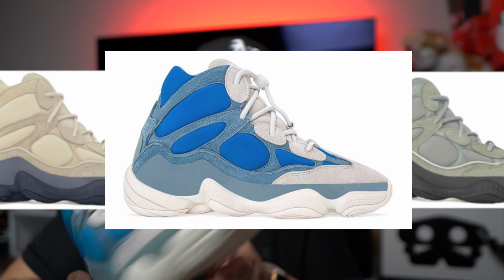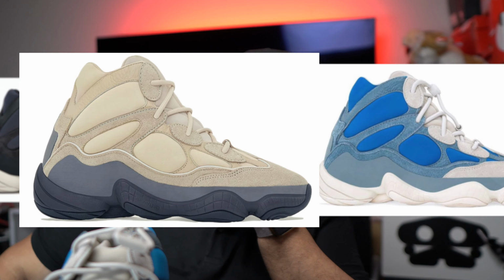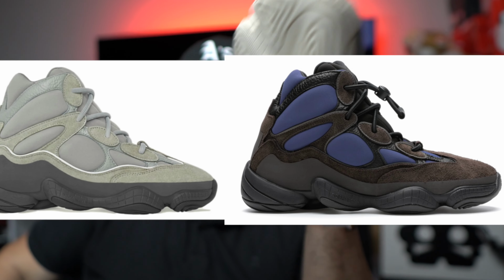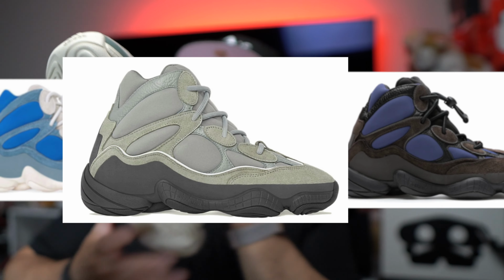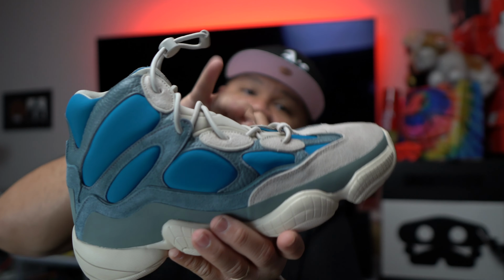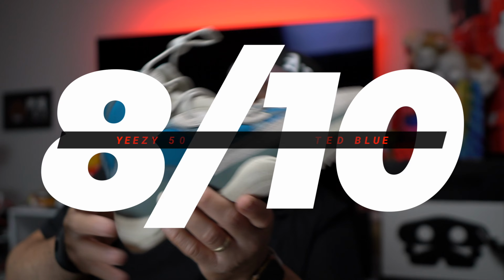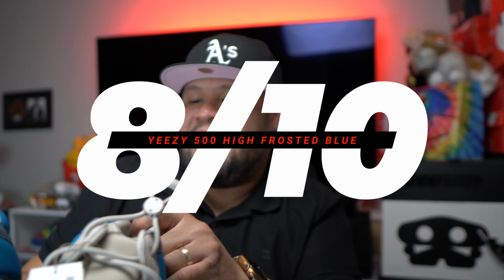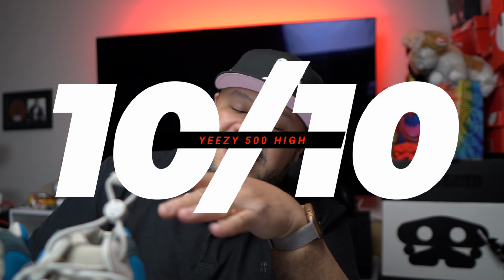I have every Yeezy 500 high, and I'm gonna cop every one if I can. This is the first one I didn't get for retail though, so I'm kind of pissed. But it is a very dope colorway. My second favorite colorway, to be exact. I'm giving these an 8 out of 10 overall. I think I've given all of my Yeezy 500s an 8 out of 10. I give the whole silhouette a 10 out of 10 just because I like it so much.